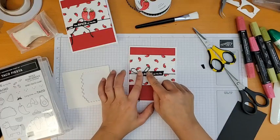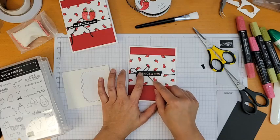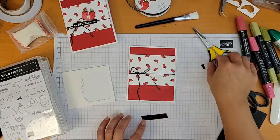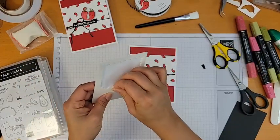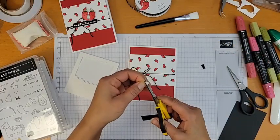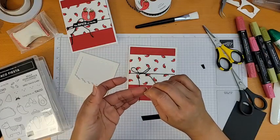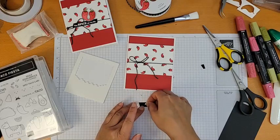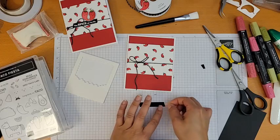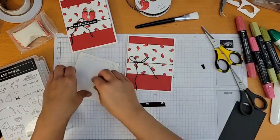Okay, so I know that I want it to sit on the knot here, so I'm not going to be able to put a dimensional right there, so I'm going to concentrate on putting my dimensionals along here and maybe one underneath here, so right there. So I'm just going to cut it in half. And one is going to go around here. There.